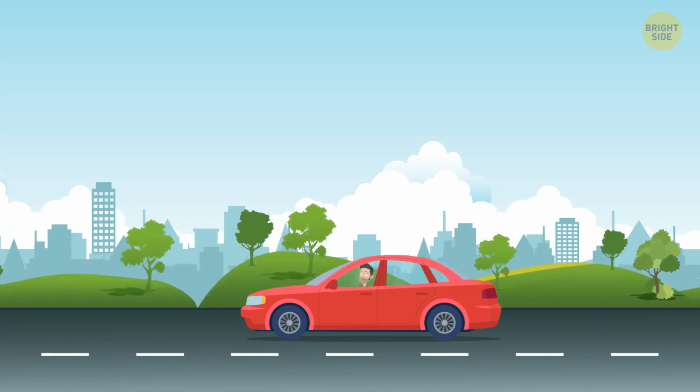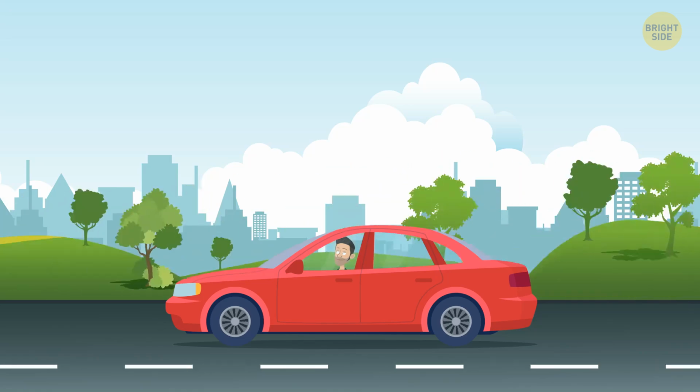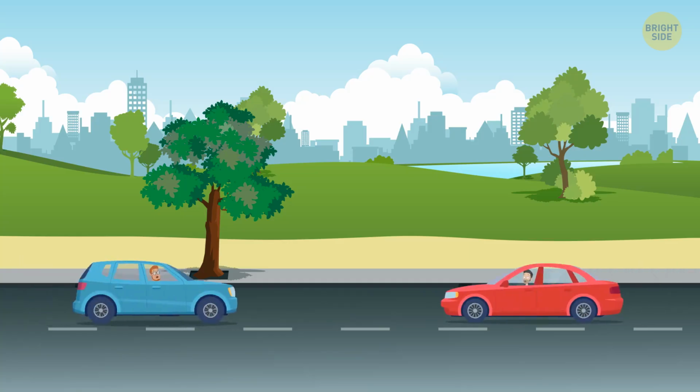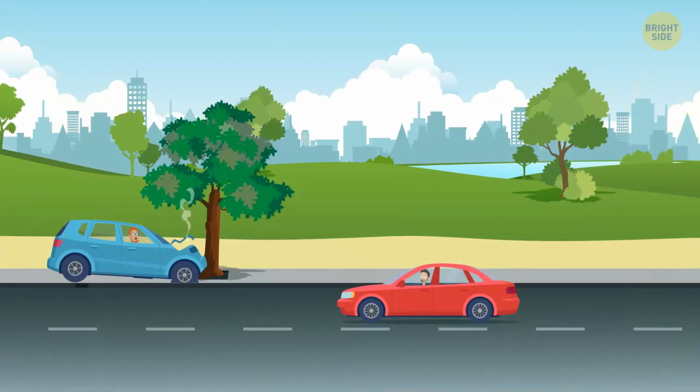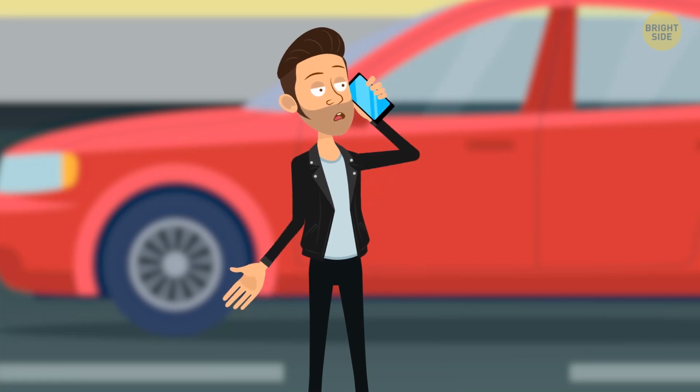Mark was driving to an important business meeting. He was in a hurry since he was running a bit late. That's when he got into a car accident. His car was okay, but the other driver crashed into a tree. Luckily, he wasn't injured. They called the police.